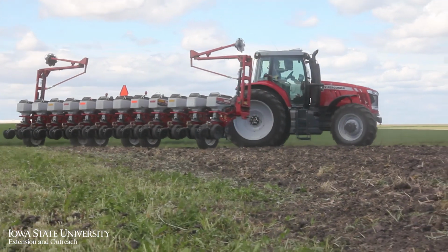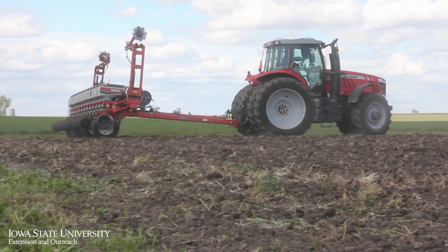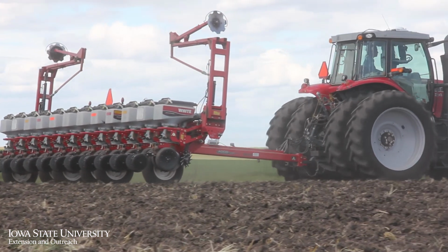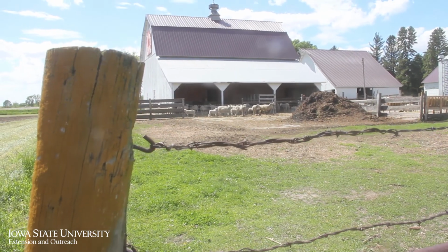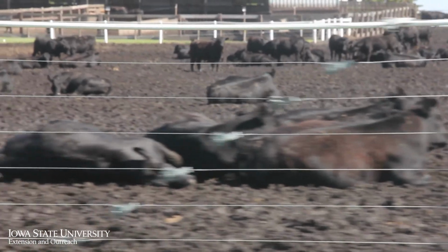Together, they use Ag Decision Maker to make smart farm business decisions. Yeah, Ag Decision Maker has helped me be a better farmer, but it's helped me be more successful economically. And so I think that that's probably the primary thing that Ag Decision Maker has improved. It helped us improve our business.